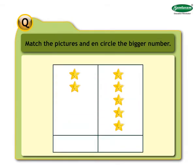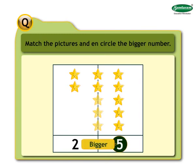Look at the sets of stars shown alongside. In the one set, there are 2 stars. In the other set, there are 5 stars. Let us make 1-to-1 pair of the stars in both sets as shown. In the set containing 5 stars, some stars remain without making pairs. So, the set containing 5 stars is bigger set. Hence, encircle the number 5, which is bigger than number 2.